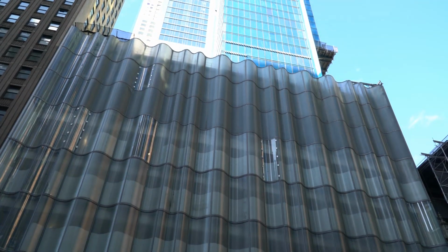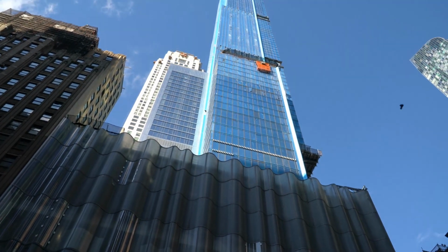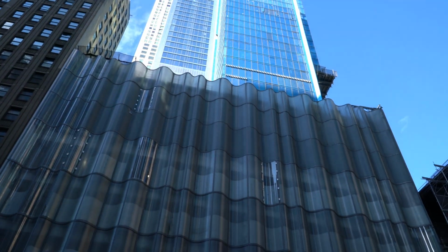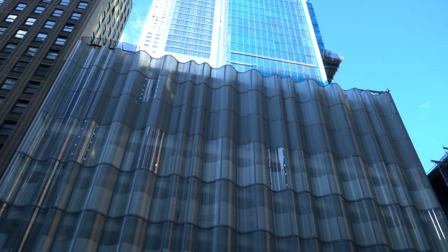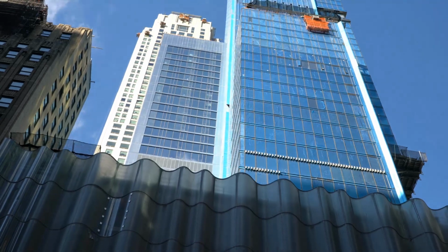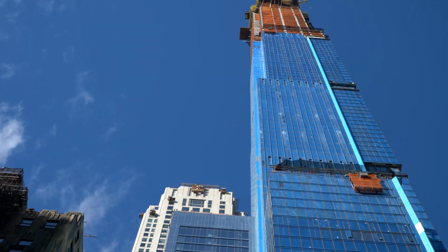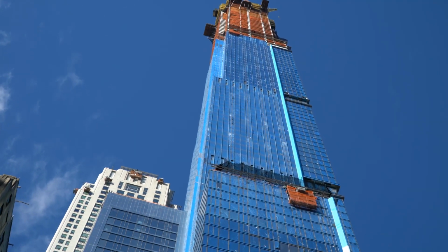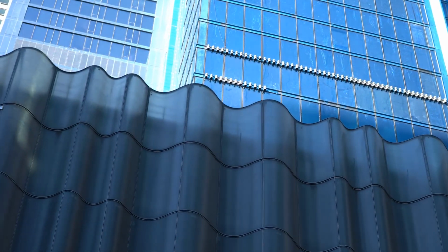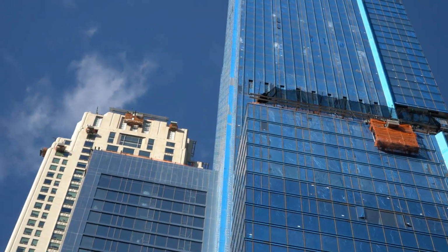Here we have another view of the Nordstrom Tower. This is going to be the tallest residential building in the world. And the part that we're looking at is actually going to be the retail space for Nordstrom. Just incredible. Incredible amount of work they put into this. Incredible amount of labor. You can see here how amazing it looks. And it's always nice to get those closer looks to see what's actually going on with the construction. It's almost like being right there.